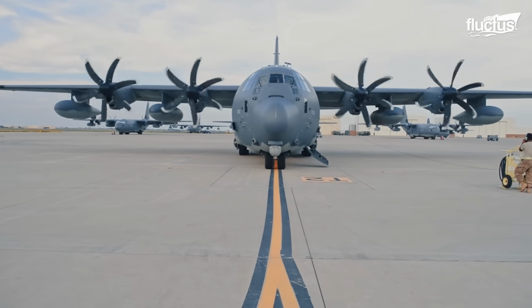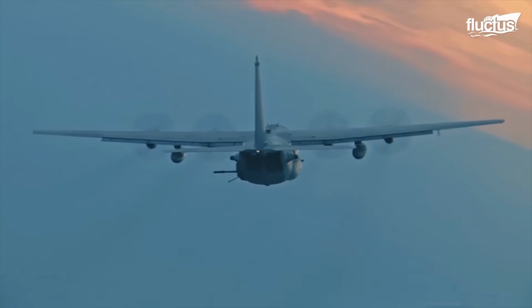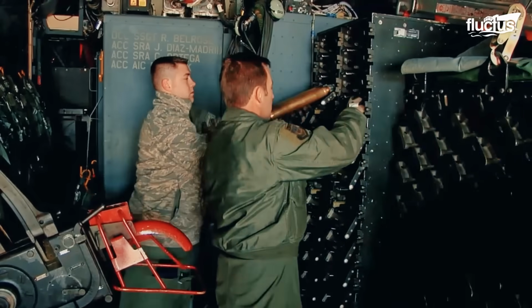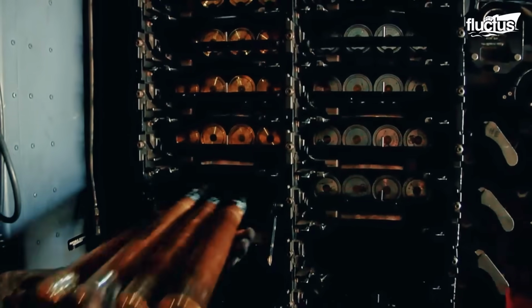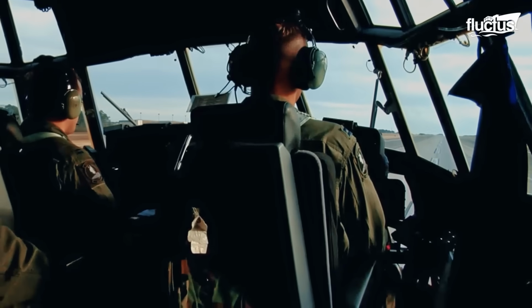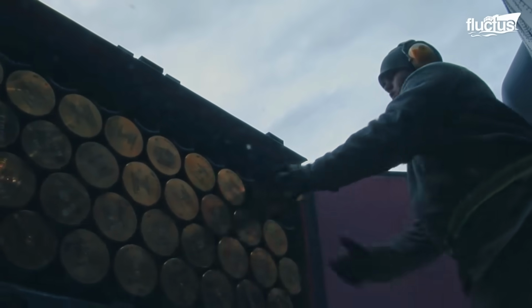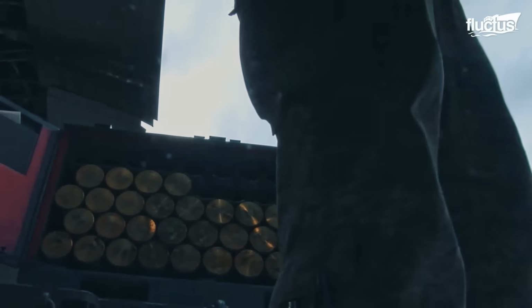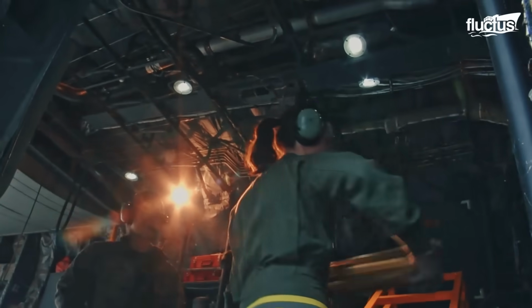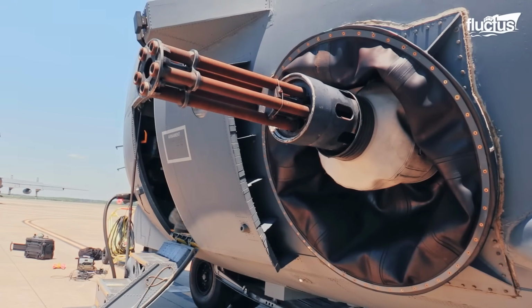Having established the AC-130's strategic significance and operational versatility, it's crucial to delve into its core strength, the formidable array of weaponry. This arsenal has evolved across various models, each iteration enhancing the AC-130's capacity for precision and destruction.